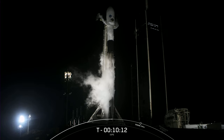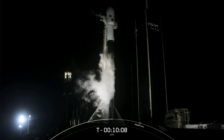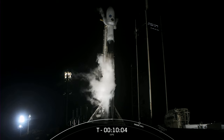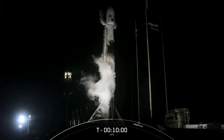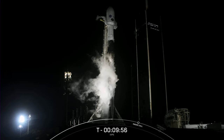Then those Merlin engines, the 9 at the bottom of the first stage, will begin throwing their combustion exhaust out of nozzles at the bottom of the rocket, and that pushes the vehicle in the opposite direction. It's a great example of Newton's third law of motion. For every action, there's an equal and opposite reaction.